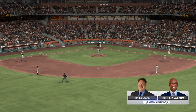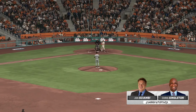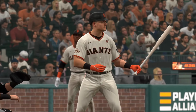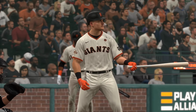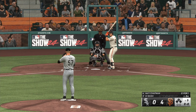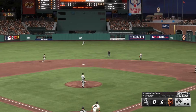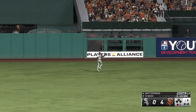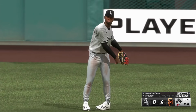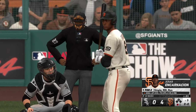Matt Chapman leading will hit next. For the Giants, the third baseman, Matt Chapman. The windup and the pitch. That smash towards center, and a quick out number 1. Now next is the designated hitter. 1-2.